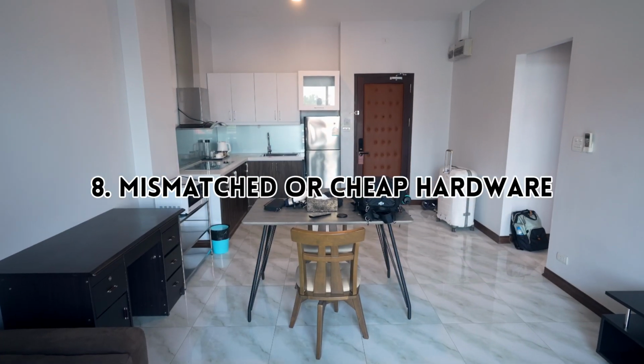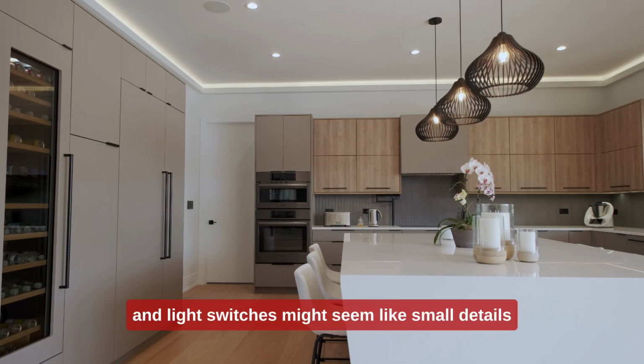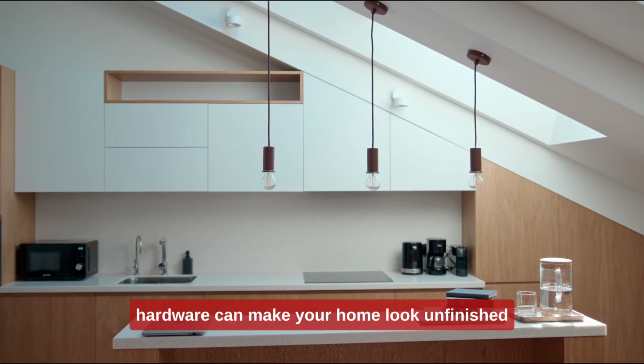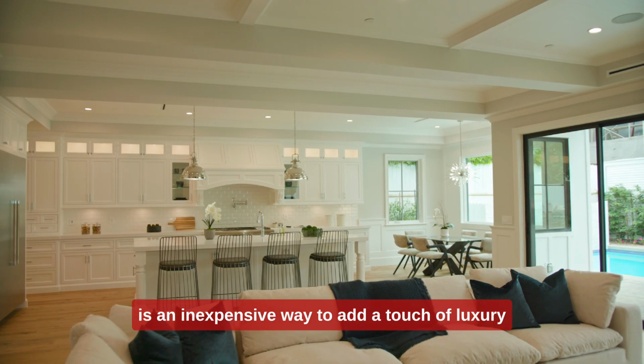8. Mismatched or cheap hardware. Cabinet handles, door knobs, and light switches might seem like small details, but they make a big difference. Cheap or mismatched hardware can make your home look unfinished. Upgrading to stylish, modern hardware is an inexpensive way to add a touch of luxury.